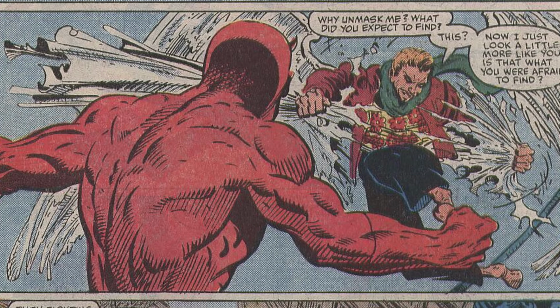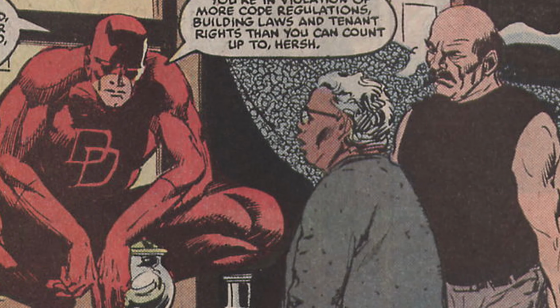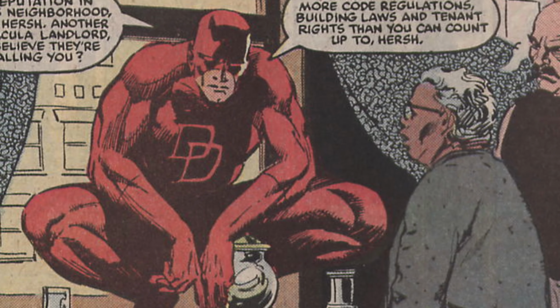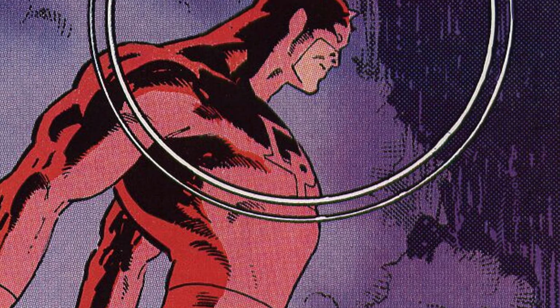Nocenti's run often flies under the radar when discussing the greatest Daredevil runs. It's rarely mentioned in the same breath as Frank Miller's game-changing tenure or Mark Waid's critically acclaimed reinvention of the character. That's why I am glad it's finally getting the attention it deserves.